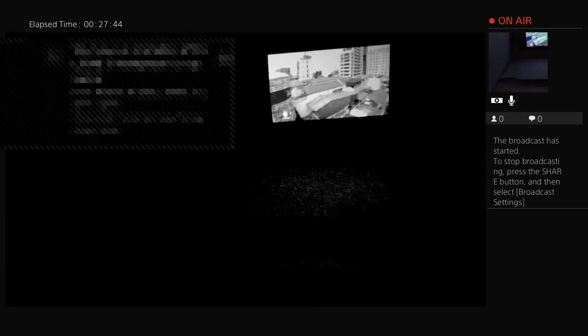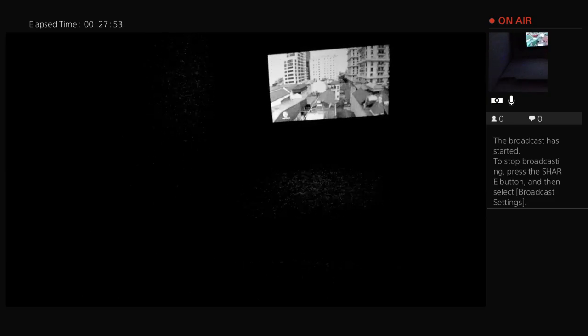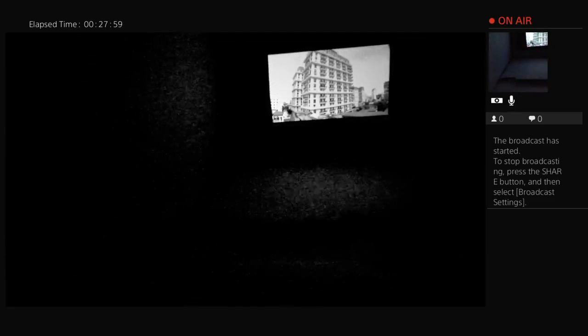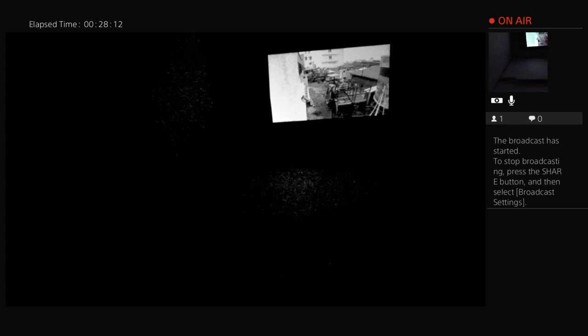But let's take a look at the view. So this is the same viewpoint from out the bathroom window. So we're actually on top of the bathroom right now. And yeah, you can see this is very swanky looking building right here. Yeah, so I really like coming up here.